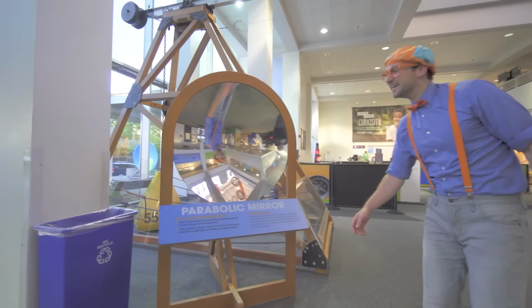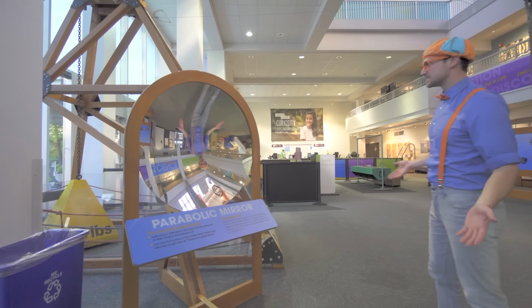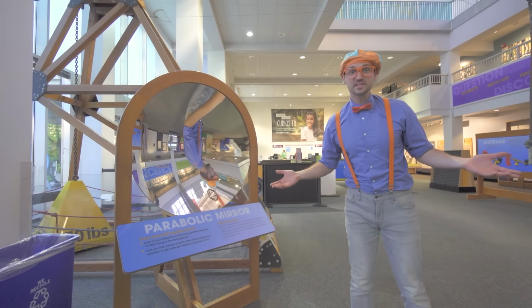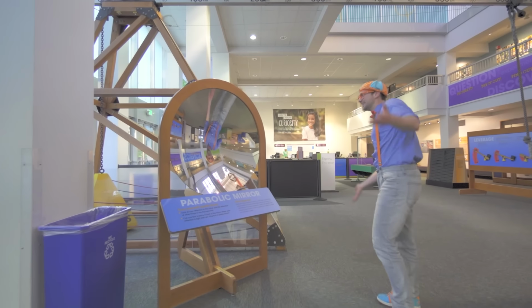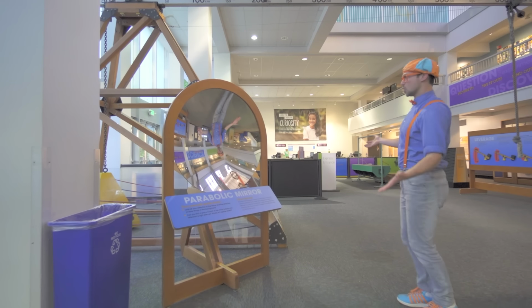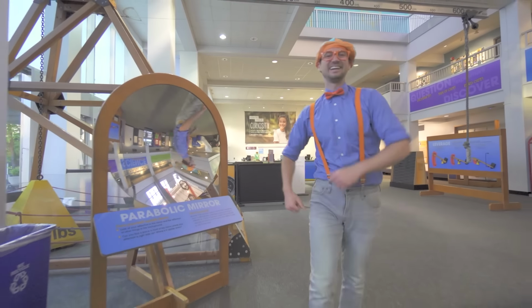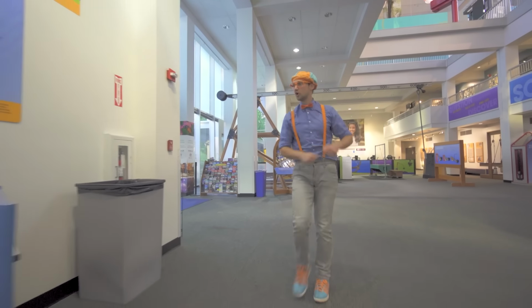Whoa, hey, a cool mirror. Another one. Hey, hello, this is interesting. See, I'm upside down, but in real life, I'm right side up. Hello? Hey! I see you! Whoa! Whoa! Alright, let's continue on. This place is so cool.